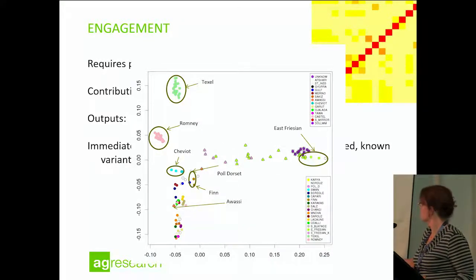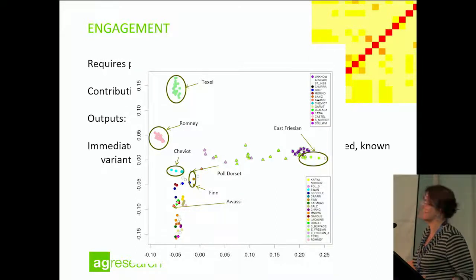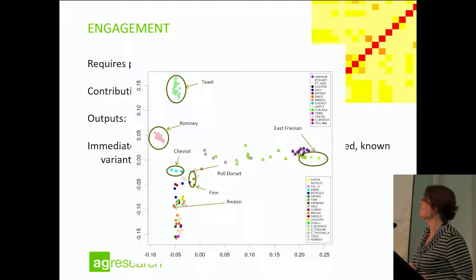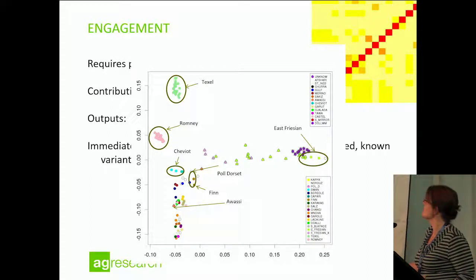And this is just showing what we've been doing with breed composition, where we have international standards from around the world. These are ISGC samples. These are samples from Inverness, some Texel and some Romney. These are some East Frisian animals. And if you take a DNA profile and you stick it on a plot, it beautifully maps. It's really easy to see which breed the animal maps closest to.